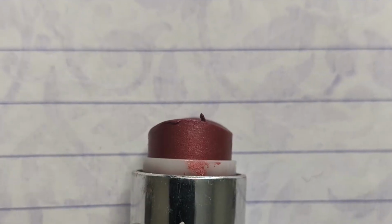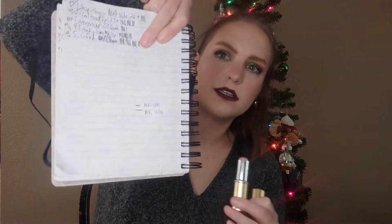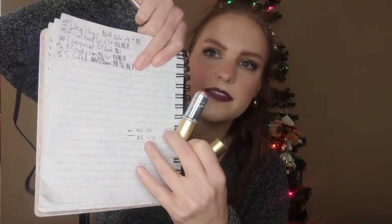My goal with this was to use it up, and as you can see, there's not a ton of it left. Let me mark it for you on my page, because I marked where it was last time. That is where it was last update, and this is where it's down to now. So that's quite a bit of use. I did use this 13 times since last update.